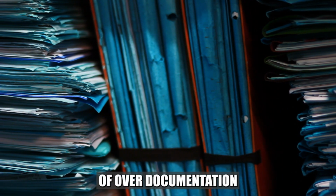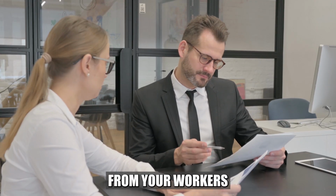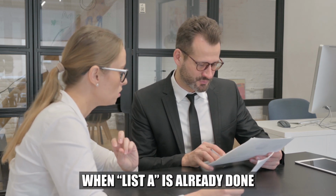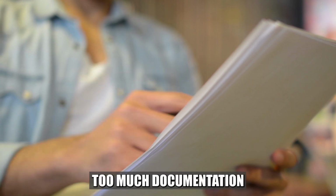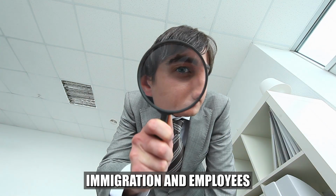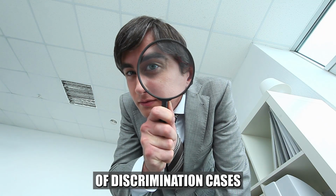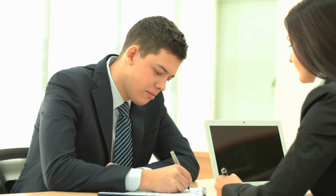Number 6, there's a record of over-documentation. You only need to get the required documentation from your workers. Sometimes, employers will do List C when List A is already done and gather too much documentation. This can trigger an investigation from the Department of Justice's Immigration and Employees' Rights Team because over-documentation is a common indicator of discrimination cases.